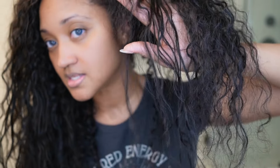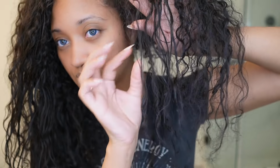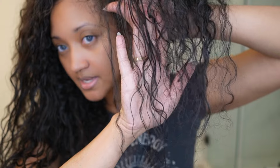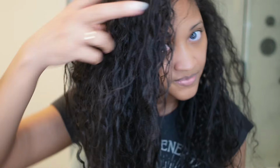As you can see, first of all, you can just see right through it. Secondly, you can see how stringy it is. You can see I have no curl at many pieces at the ends of my hair. No curl, completely straight. And that's damage, that's heat damage. And you can see how thin my hair is. Like, look at my hair. But yeah, I wanted to come and show you guys the condition of my hair.